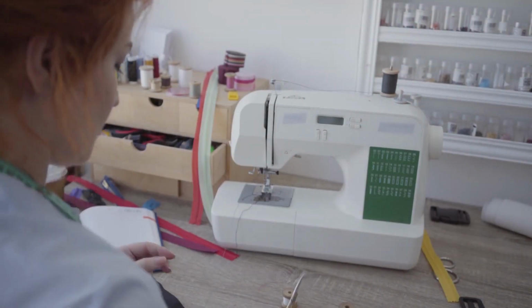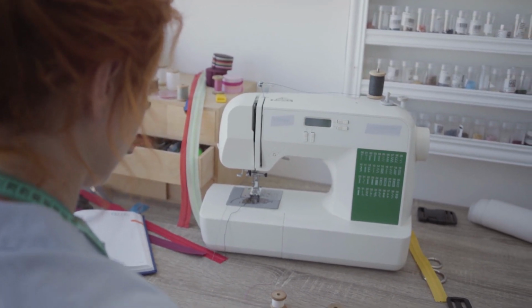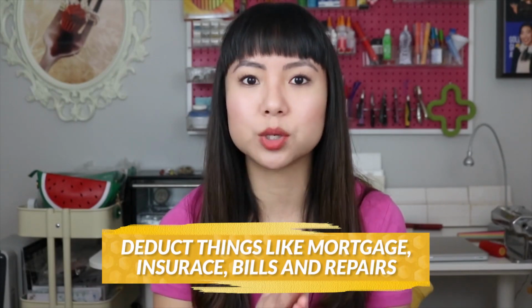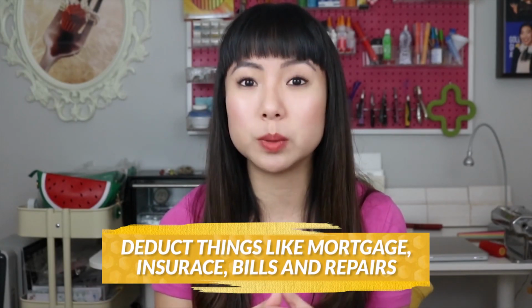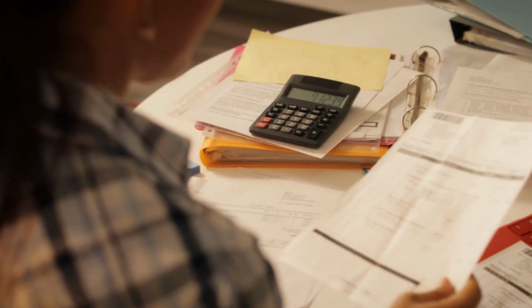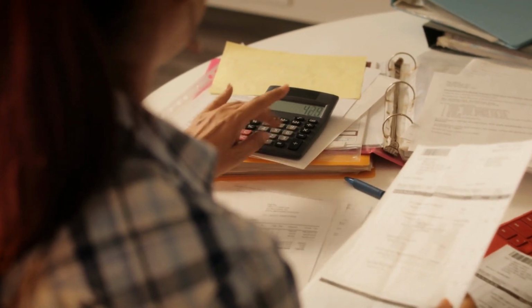Not bad. Number 2, you probably work from home, right? If you have a space in your house or apartment that's exclusively dedicated to just your business, you can deduct that. You can deduct things like your mortgage interest, insurance, utility bills, and repairs. And there's a simplified method for how you do this, and that's by taking $5 multiplied by however many square feet is the size of your home office.